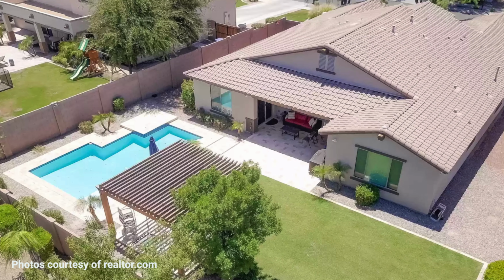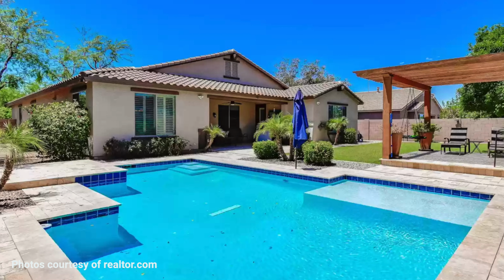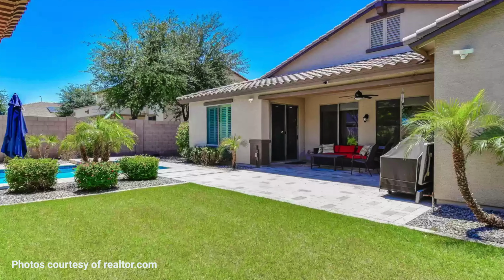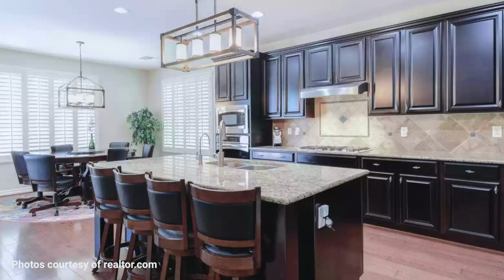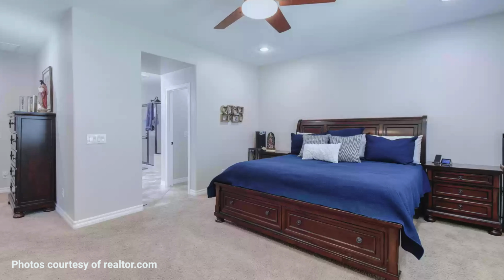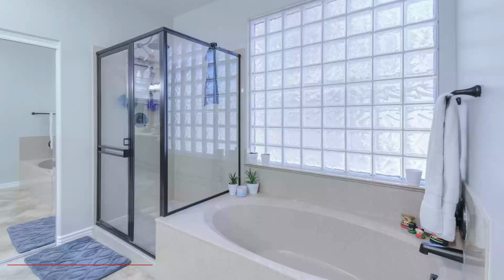Now, here's another home that's available on the market. This one is around 2,600 square feet. This one has a pool as well, single story. And you'll see that this home is right around the 925 mark. And here's some photos for you to enjoy with this home.